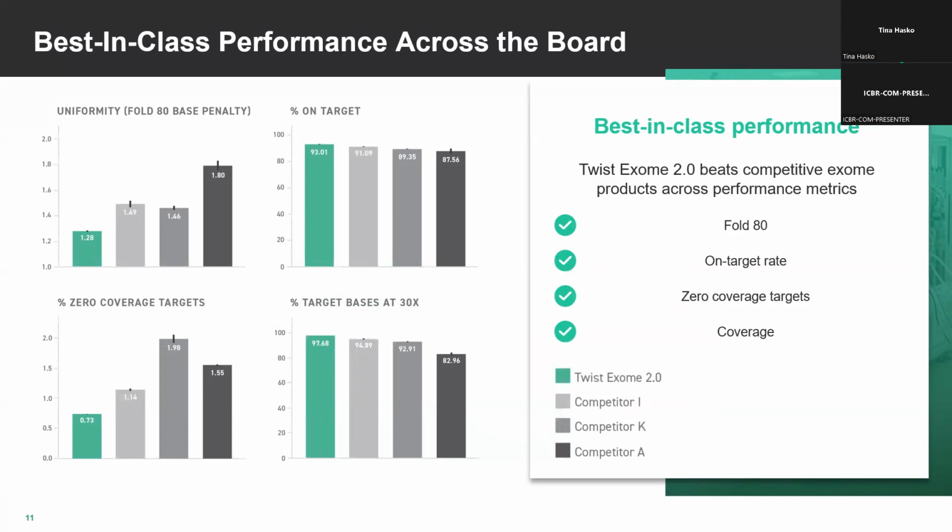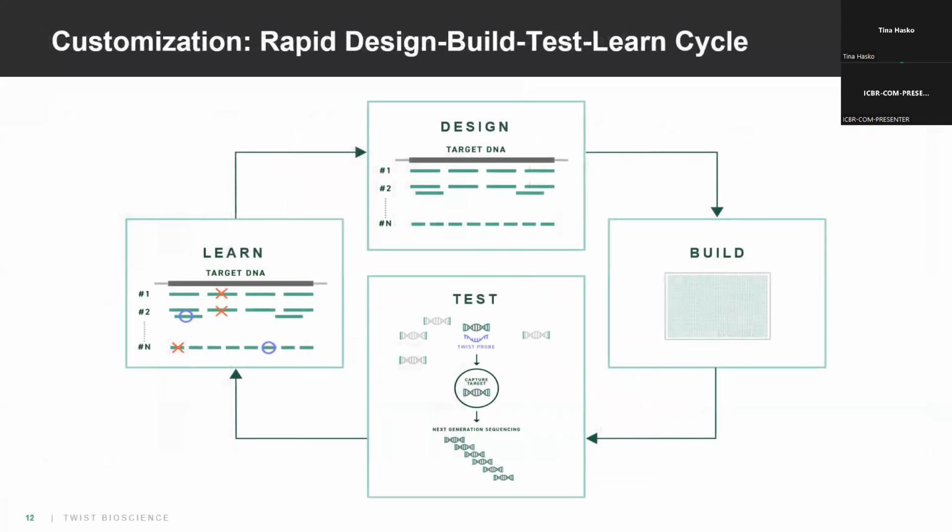Now, I want to bring up our design process for custom panels, because currently, as I move into long read capture, this is the only option we have for designing a panel for long read, which is nice because you get exactly what you want. But again, you give us your target bed file listing all of your targets either in gene form or coordinates or steps. You can tell us pretty much any information you want to target, and we can design a panel for you. We'll build that panel, we'll send it to you.